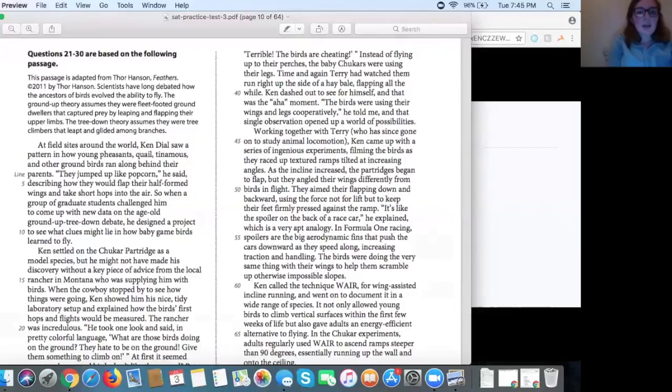Scientists have long debated how the ancestors of birds evolved the ability to fly. The ground-up theory assumes that they were fleet-footed ground dwellers that captured prey by leaping and flapping their upper limbs. The tree-down theory assumes they were tree climbers that leapt and glided among branches.